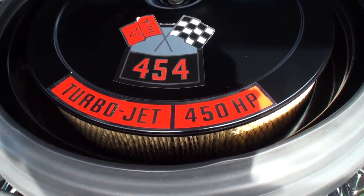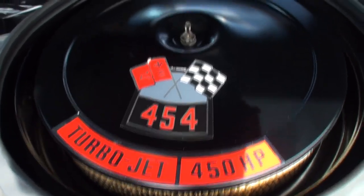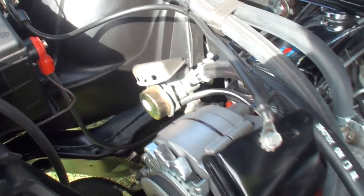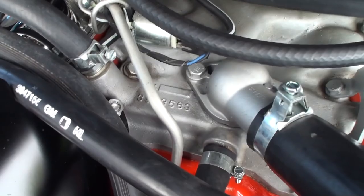Not only that, but you mentioned something, and I'm just noticing it now. You said this car came out of California. Yes. And that's the smog pump. Yeah, okay. Holy cow. Look at the period correct hoses.